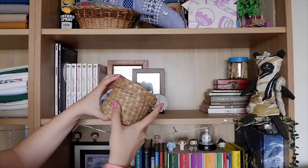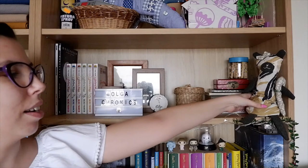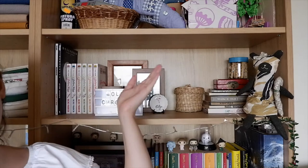This is Beth the Bear. It's another plush that I made. I really love her, and she has a walking stick for whenever she needs it. She doesn't need it all the time, she needs it sometimes. So whenever she needs it, it's there.